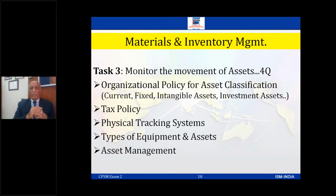Task 3, monitor the movement of assets. Each organization has assets. Asset is a broad term from the finance angle. There are current assets; current assets include cash also. Fixed assets: you've got the building, you've got the machinery. Intangible assets: there are intangible assets also.